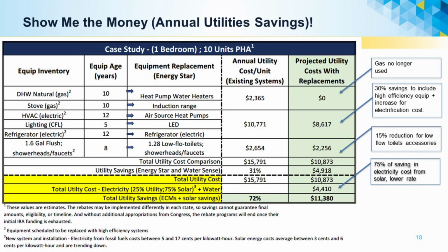Show me the money. This slide gets down to dollars and cents on utility bills. There are assumptions made for the purpose of this example. Labor and utility rates can vary based on locations, but let's look at a 10-unit PHA. The PHA is all one-bedroom units and PHA-paid utilities. Your potential utility savings will always depend on the specific characteristics of your portfolio. Our example is also typical of what a consultant might deliver as part of an energy audit.